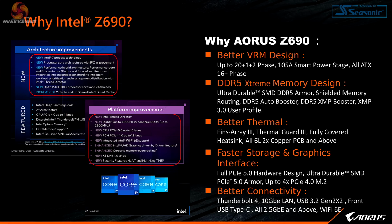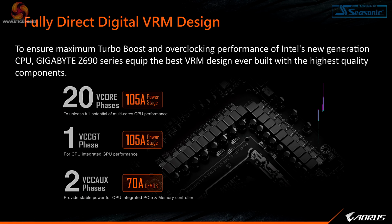It's been a similar story with Intel around the same time. When Coffee Lake came along, motherboard manufacturers had to respond, and then we went to Rocket Lake where they really had to deliver some power. These boards, they all look really good.